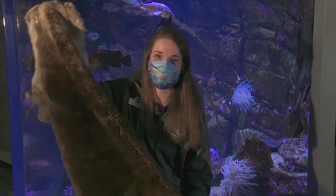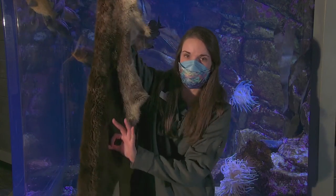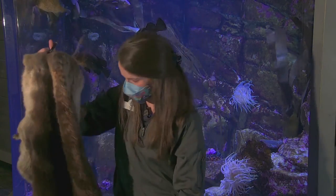A ton of hairs. I'm sorry that's not as specific as you were probably looking for, because it does vary on the size of the sea otter. But if you think of this being 1 million hairs in just this little square inch right here, there's a lot of square inches along this guy. But great question, thank you.